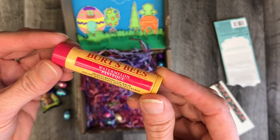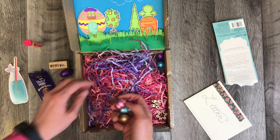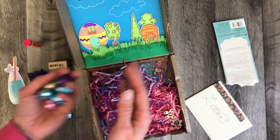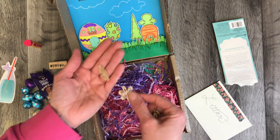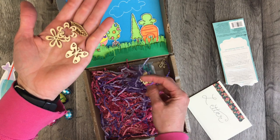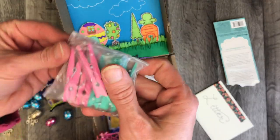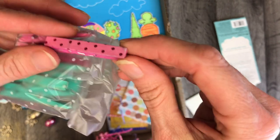I do really love Burt's Bees, and lip balm is actually one of the number one things that I use from that company. So there's all sorts of beautiful little treats in here, as well as these really fun wooden veneer shapes. I adore these, and I will definitely get a good use out of all of those. Oh, wow. I love these little clips. I really, really like those.